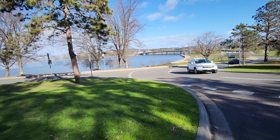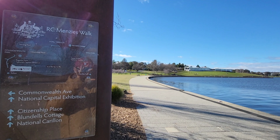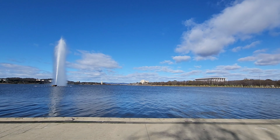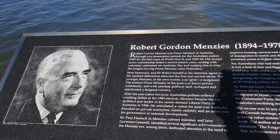So Canberra is the capital city of Australia, and people sometimes get confused and think Sydney is the capital city, but that's not true. If you are on a holiday in Australia and you want to come to Canberra from Sydney, you can get a direct train. And the journey is about 3 hours.